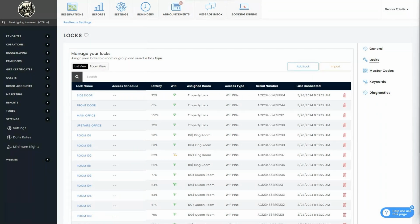Note that if you want to view access logs to see when and how locks are being opened in sort of a more of a record or a log, you can do that from within your remote lock account, which should be integrated or attached to your ResNexus account.